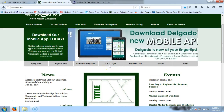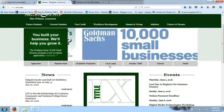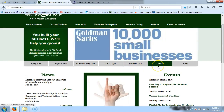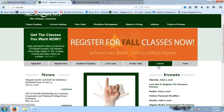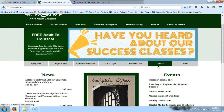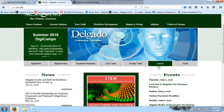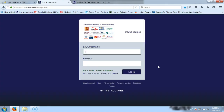And that same username and password for Lola that you used to register for this class is the same one you're going to use to access the online materials for this class, which are all available via Canvas, which they are available now. I forgot to turn it on earlier. I forgot to hit one button. But it's on. We fixed that when I first came in here. So you would click on that. And again, notice it even says Lola username and, of course, that same password.